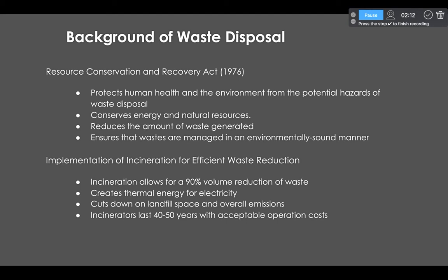Just to give an example of how waste management can help with a lot of things. If you look at incineration, that reduces the amount of waste volume by 90%, and the heat that you use to reduce the waste can be used to create electricity. And overall, that cuts down on the landfill space needed and overall emissions created. Looking at a 40 to 50 year lifespan, incinerators will be cost effective.